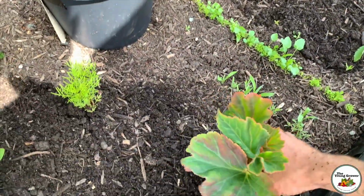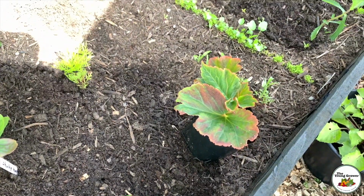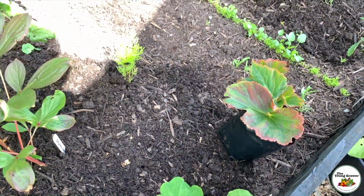So now we are going to do the begonia, and I'm actually going to plant the begonia in this flower bed as well. I'm going to do it right here. I want to fill this up so much so I don't see the compost.